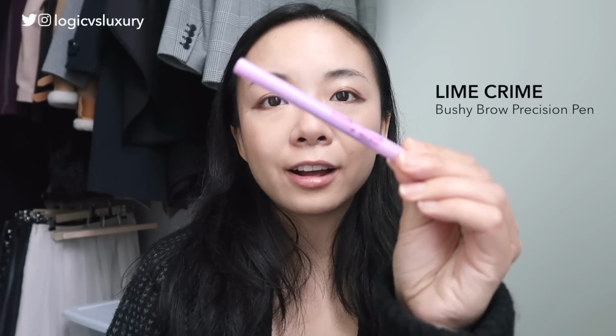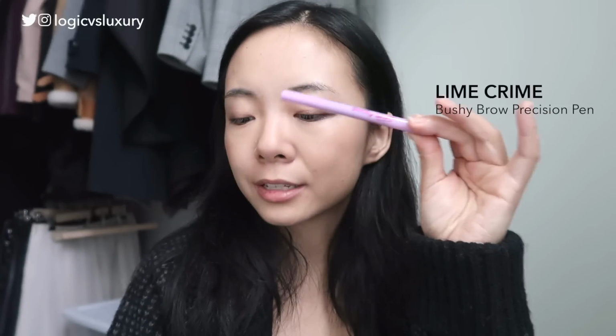This is the Lime Crime Bushy Brow. I got this via Influenster. If you guys are not familiar with Influenster, it's an app and website where you can basically take surveys and get sent products to try out. So you don't have to have a big following to participate on Influenster, so I highly recommend you check it out if you're not familiar with it already.